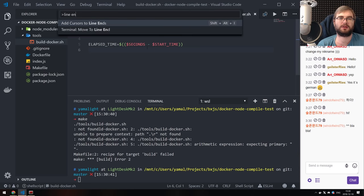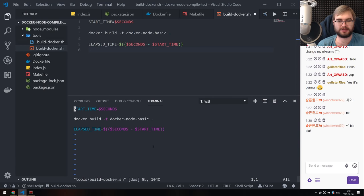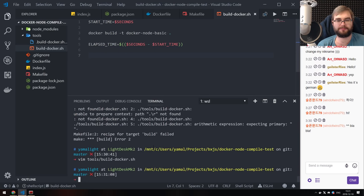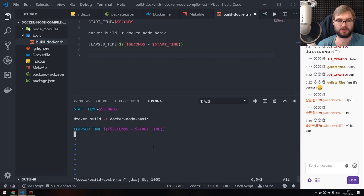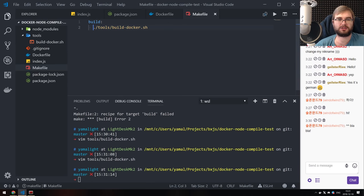Of course, the line ends. That's supposed to, okay, let me see. And sometimes compatibility between, okay, it's a DOS line ending, so I guess this is the problem. I have to probably edit my, what do you call it? My VS Code config. So now it should, no, it's still DOS. Okay, right, let me copy all of that.